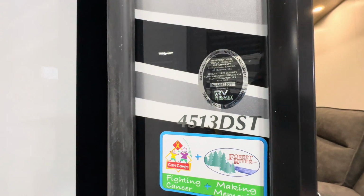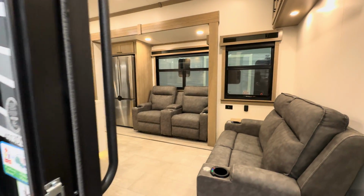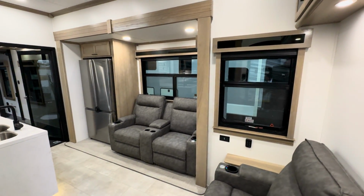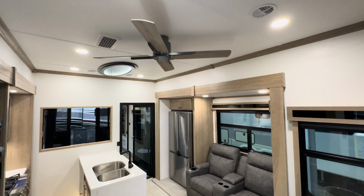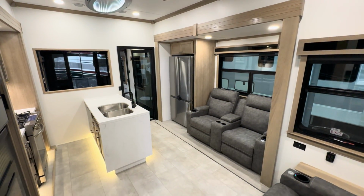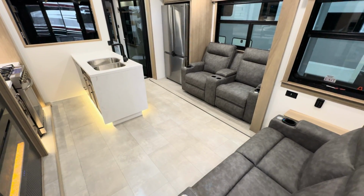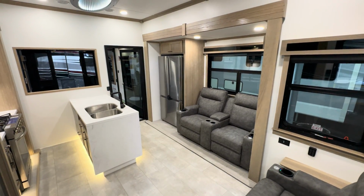But again, 2024 Riverstone Legacy 4513 DST. And a couple years ago, when Riverstone was coming out with their toy hauler model, I thought that they were a little bit crazy, that 45 footer. And then I walked into it, and man, these things are absolutely beautiful. Now, you can change up the floor if you want to go with more of a wood look, or if you want to go with white cabinets. Those are all things that are customizable in the Riverstone.